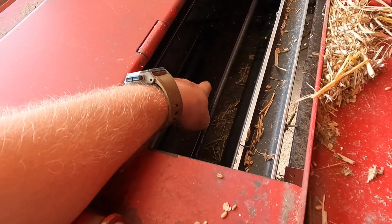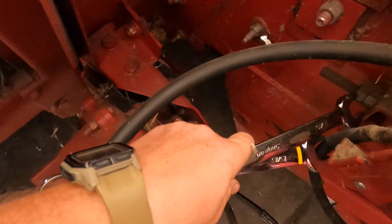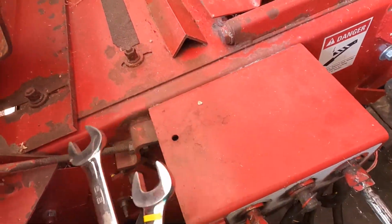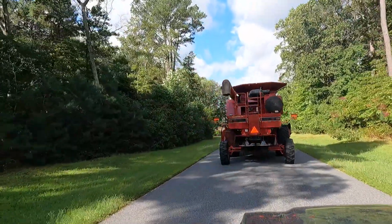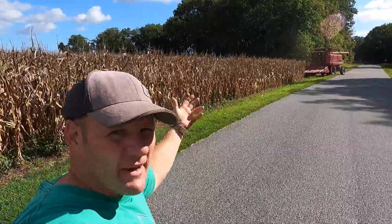It beats and bangs and it'll wear your floor out. So all I got to do is tighten these two here. As you tighten that up, it moves the drum forward, which puts tension on the chain. It's official. We have begun.